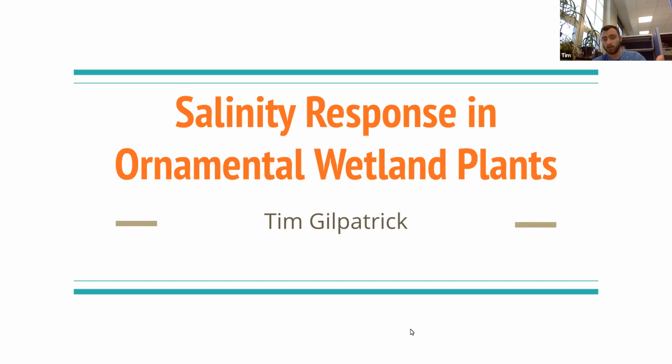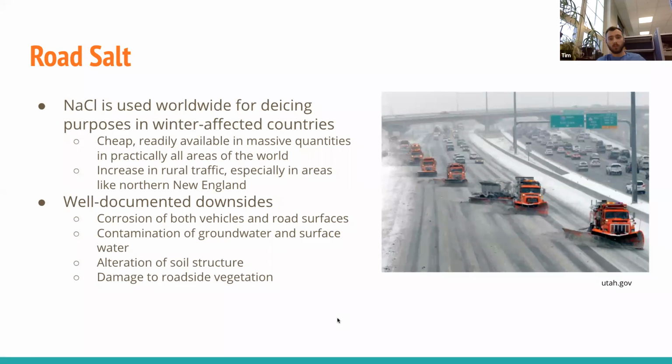Before we can talk about the plants, we have to talk about the road salt itself. In the United States and practically any country that has a winter season and goes below zero, sodium chloride is used worldwide for de-icing purposes. It's used because it's cheap, it's readily available in massive quantities, and it's found all over the world in mines or other locations.